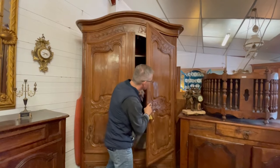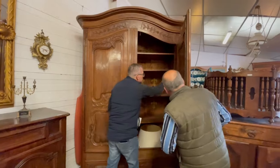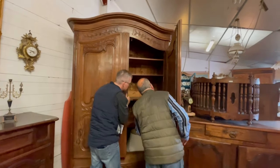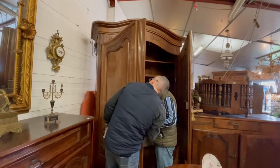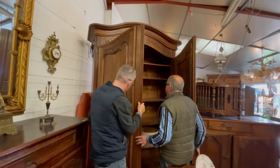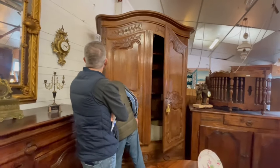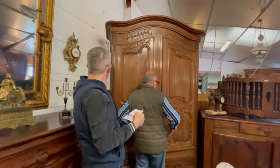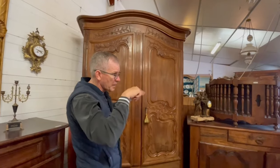It's raining, it's true. Wait, that's not it, no. We're looking at this beautiful armoire. I found it immediately. Yes, it's all right. It is, it's beautiful. And also ask how old it is.